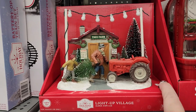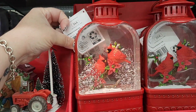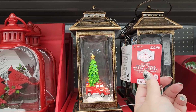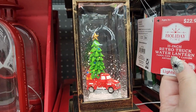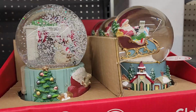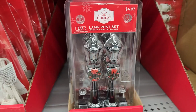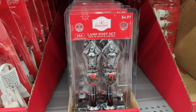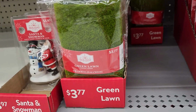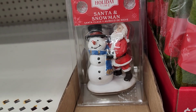Hey y'all, $18. I don't think we saw this in the last video. It lights up. $15. $23 on these. Musical snow globes. $5. Lamp posts. $3.44. You know these come in handy for all those blow molds. Green lawn for $3.77. Or Santa and a snowman for $4.